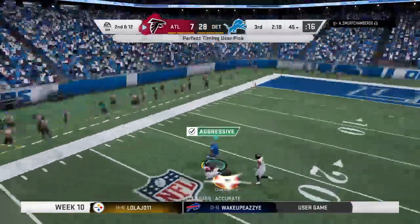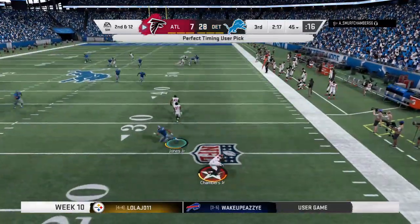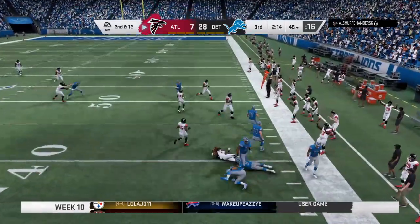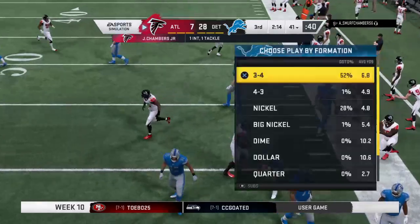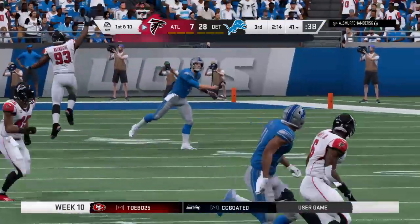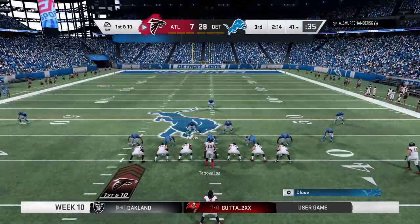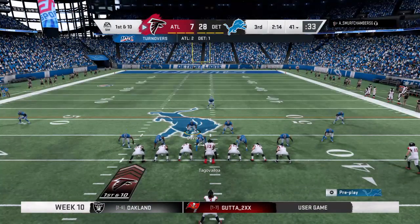He's going to rifle, looking for Jones, and it's intercepted. Picked off at the 23. And he's able to get it back to the 41-yard line. They needed a break. They needed to make a play here in the third quarter. Defensively, they did that. Now they got to go quickly and get some points on the board.